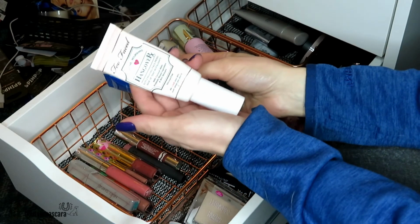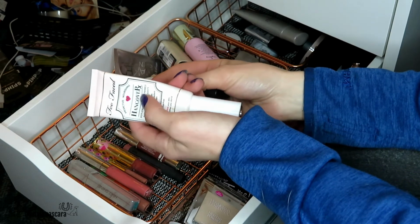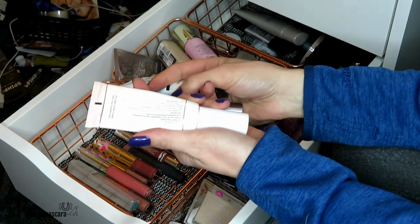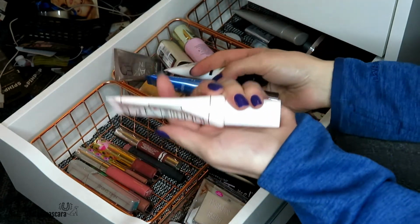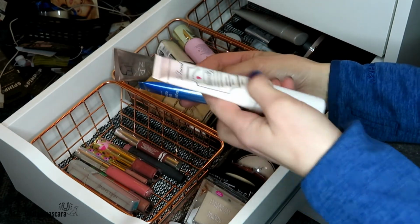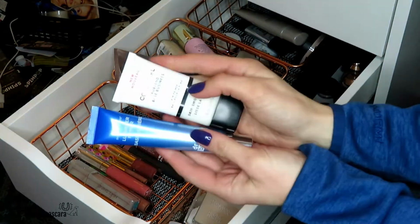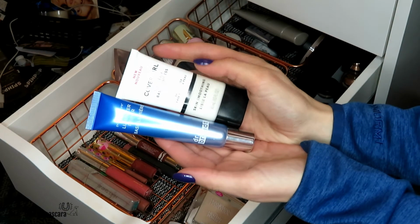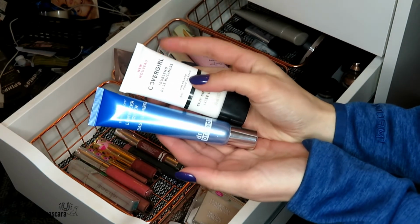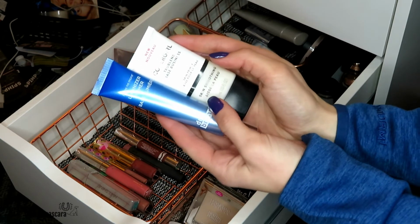This Too Faced Hangover RX primer I've had for such a long time. The expiration is like super short. It's like 6 months or something like that. I'm throwing this out. I mean, I did good progress on it, but I'm throwing it away. Again, haven't used it in a minute. Both of these are virtually brand new. CoverGirl True Blend Base Business in the skin smoothing version. And the Dr. Brandt Pores No More Luminizer Primer.